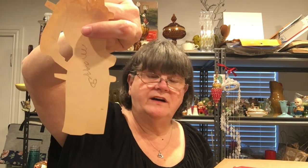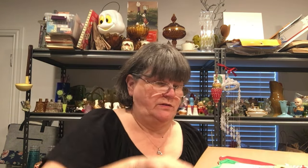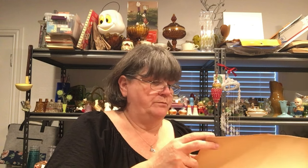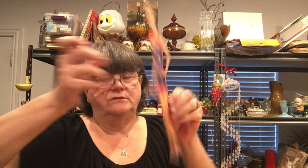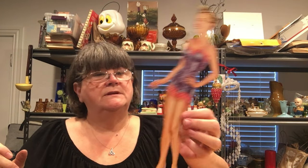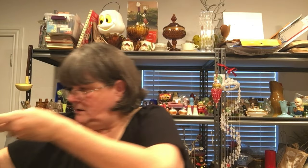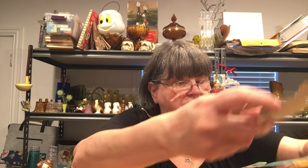Some of the clothes are cut out, and they've had their names written on the back, so you know who they are. Although, generally, you knew because of the poses. They wouldn't fit anyone but them. Let's see here. Oh, here's another one. See? And this was a Maggie. Margie, Millie, and Maggie. Now, here's some clothes that have not been cut out. I want to move them aside so I can show you these other ones.